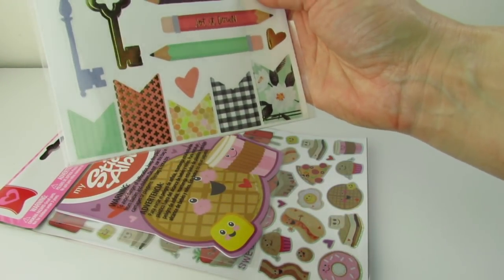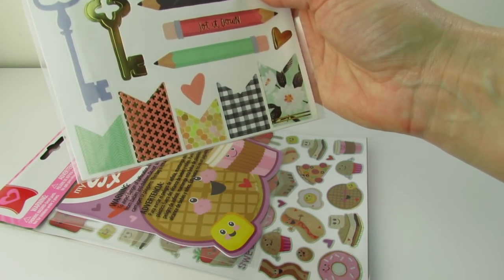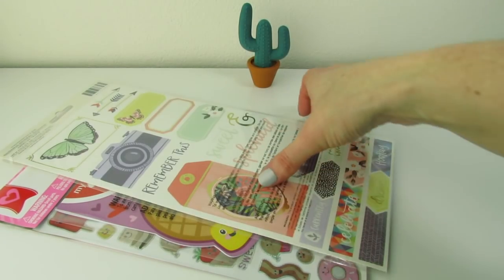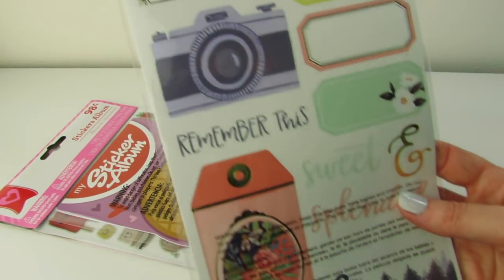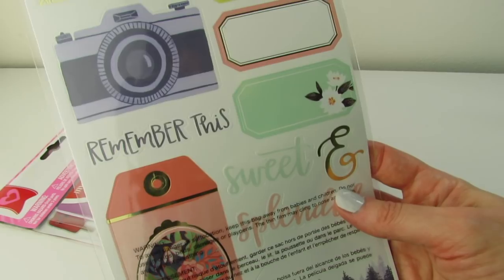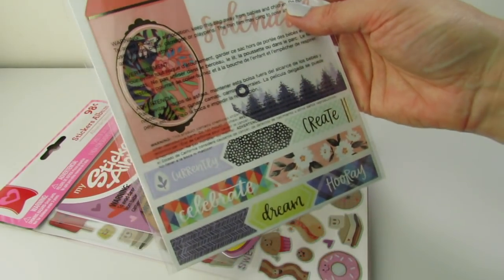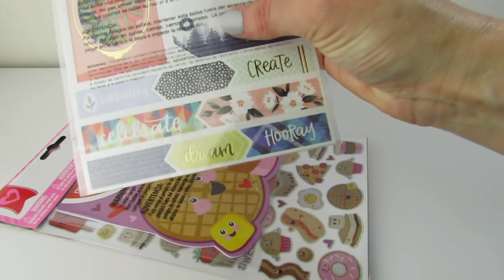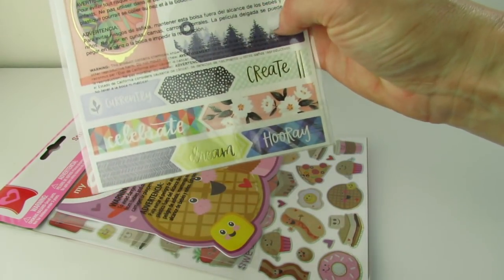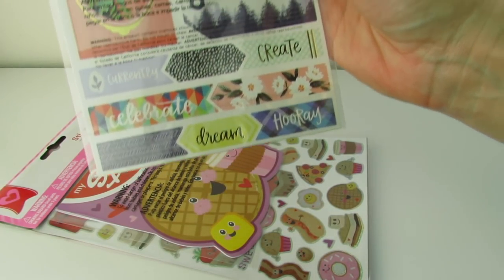I love the little cute sticker page flags. I love this set. And we get more on the back. We have a gorgeous butterfly. I love the big camera, the arrows. This is just so cute to me. Sweet and splendid. We have the whole outdoorsy theme here on this little sticker tag. And more cute little page flags.